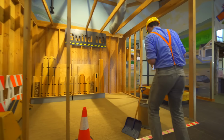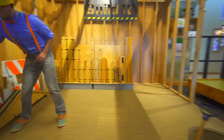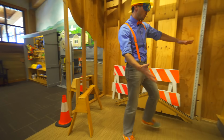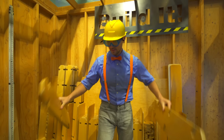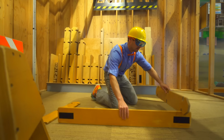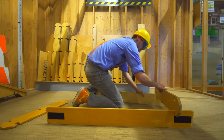Okay. And here we go. Some road sign. Oh, here we go. Gotta put this over here. Okay. Now all of our lumber is over here. Let's grab two of these. One, two. So put them down on the ground, and let's get two really long ones. Go like this. There we go. Oh, nope. Let's go like that. Okay. Here we go.